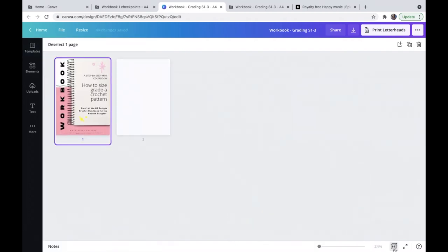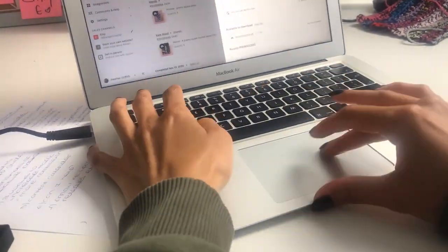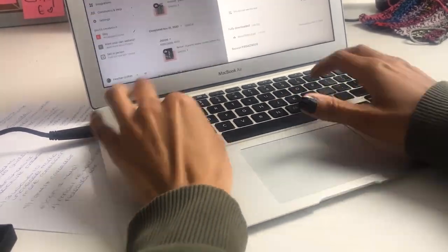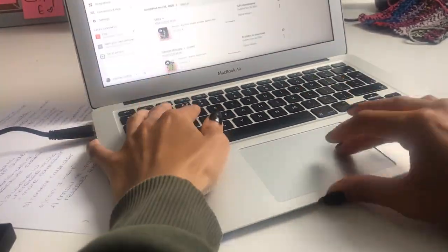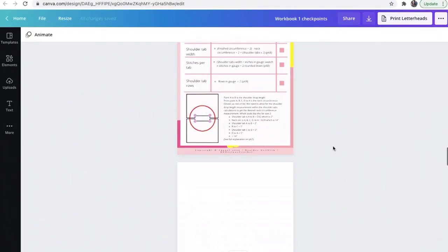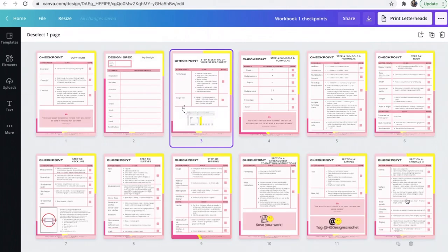Anybody that's already got Workbook 1 will receive the updates for their lifetime. You get free access. And the reason I've done that is because I wanted to always be able to provide a really generous resource to everybody. And as I evolve and learn and grow, I have got more and more that I can put into this resource, and so I wanted to pass that on as much as possible.